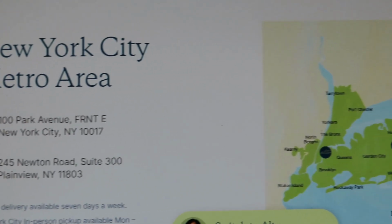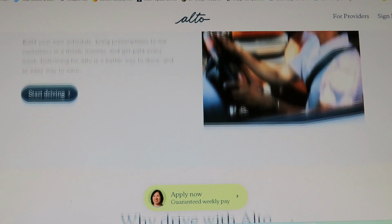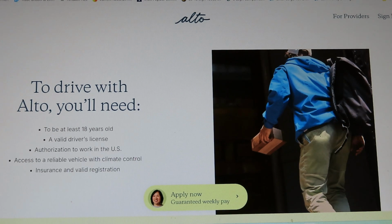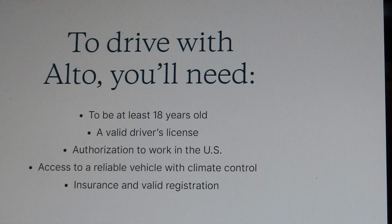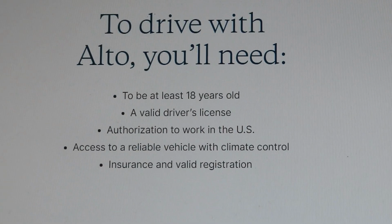After we find out Alto is available in our state, one thing we want to check is the requirements. So on the same page right here, if you scroll down, you're gonna see that to drive with Alto, you have to be at least 18 years old, have a valid driver's license, authorization to work in the United States, and access to a reliable vehicle with climate control, insurance, and valid registration. This is the type of thing you're gonna need.